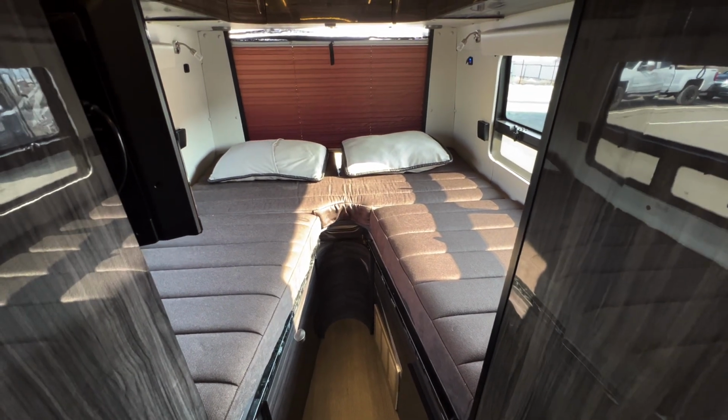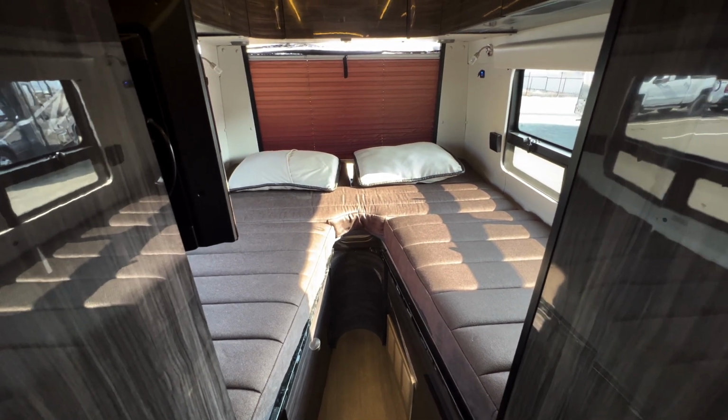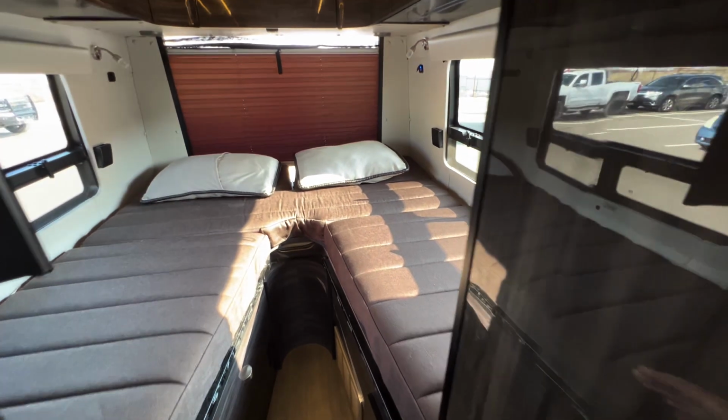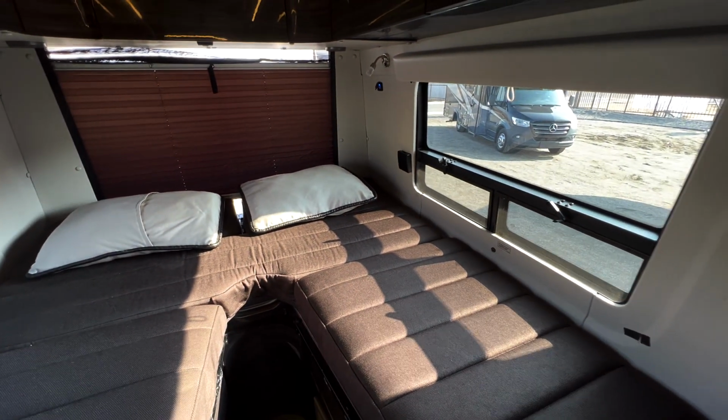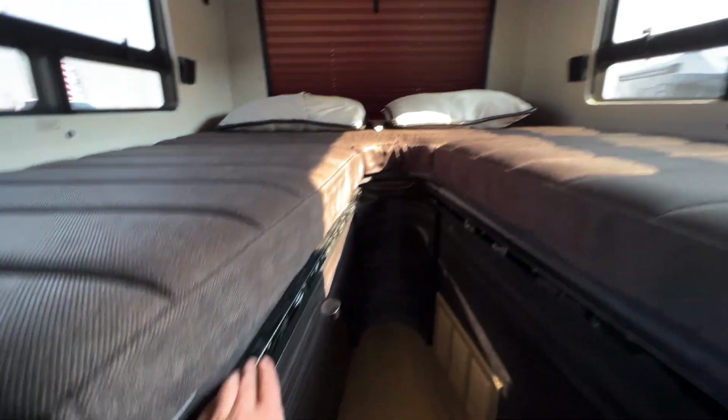If you want to take the middle piece out, you can. But if you did want to put the middle piece in, you have these little railings on the sides. And all you do is place that middle padding in there, and then you can have a full-size bed. Really nice that they give you the option to do one or the other.